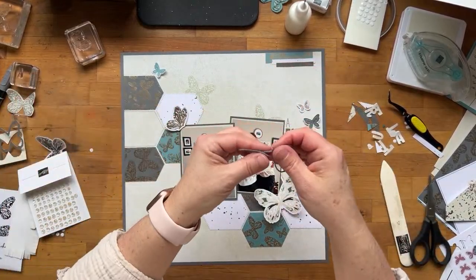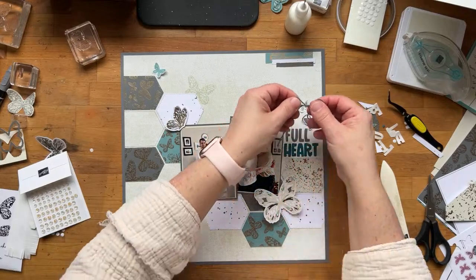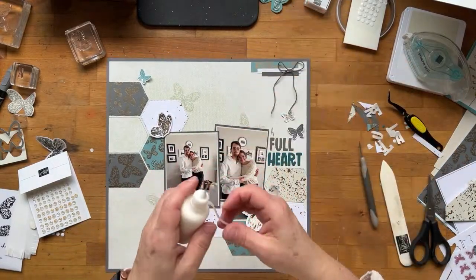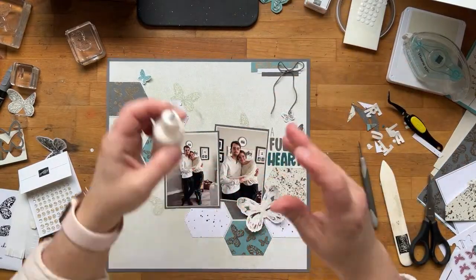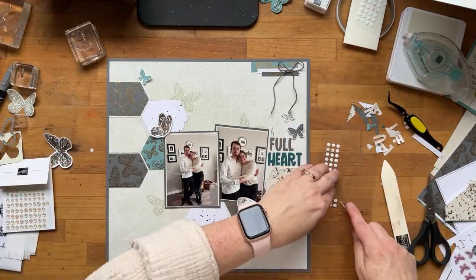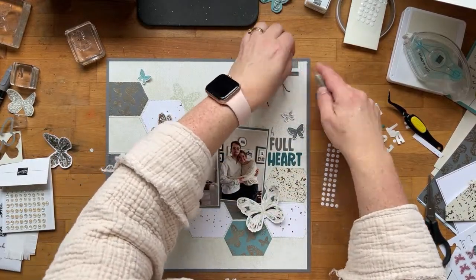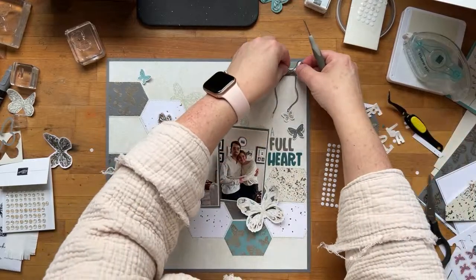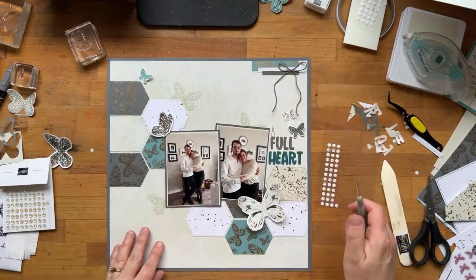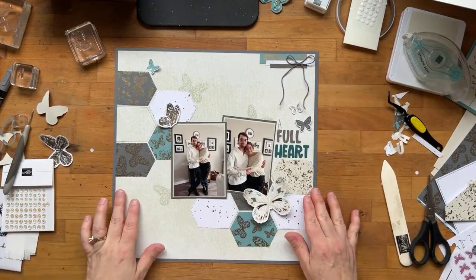And then do we want to try the bow again? And maybe a small butterfly, although we've got 5 butterflies on here. Oh, I like that. Okay, yeah, we don't need a butterfly. We'll just put the bow on. So I'll use another mini glue dot. Put that on there like that. I like those long tails. That makes me happy to be able to include some baker's twine.